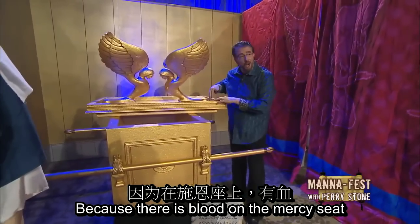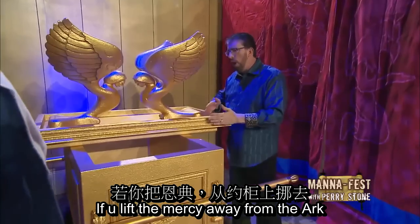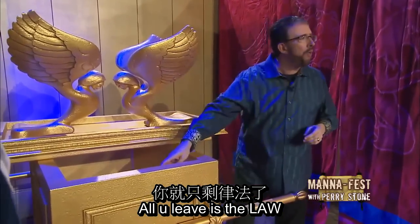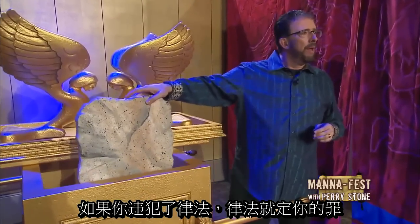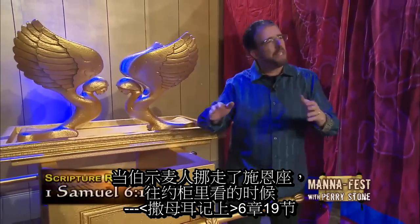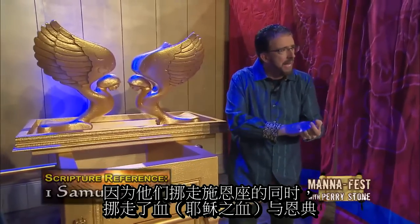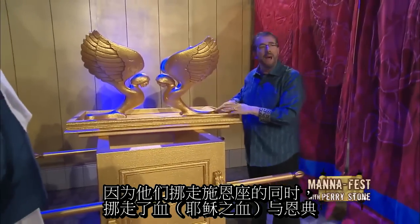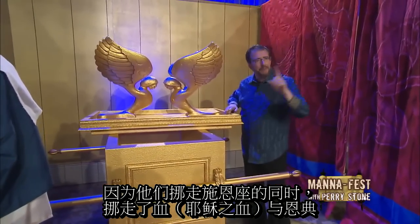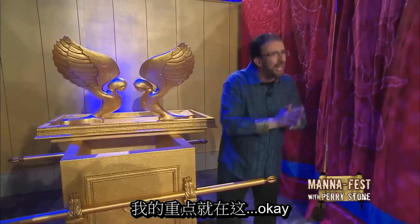Because there's blood on the mercy seat. If you lift the mercy seat away from the ark, all you have is the law. And the law could bring judgment to you if you disobeyed it. When the men of Beshemesh moved the ark, they looked in it, remember? 50,000 dropped dead because they took away the blood and the mercy. When you take away blood and mercy, you have judgment.